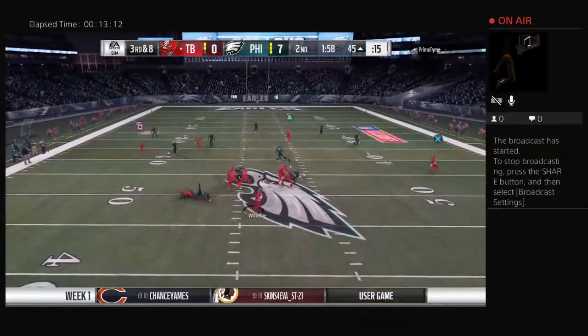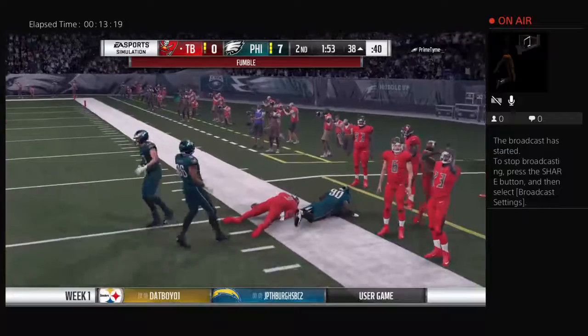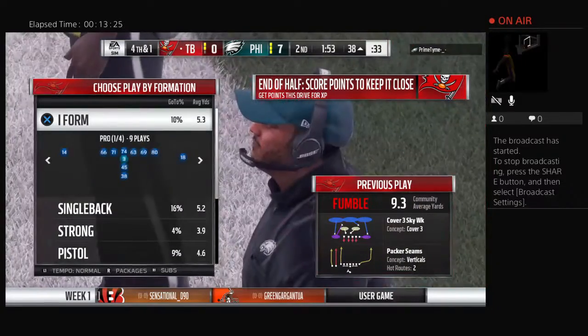On 3rd down, Winston. Flush to his right. He may try and run for it. The ball comes out, but this will fortunately wind up out of bounds. Pretty solid gain of 7 yards that time as he scrambled, but now they face a 4th down.